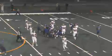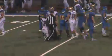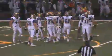Quick pitch to Sauce on the close side. Sauce making guys miss, breaking tackles, running through defenders. Wow. Slung down by Max Davis at the Knights' 45-yard line. 4 minutes and 36 seconds left here in this third quarter.